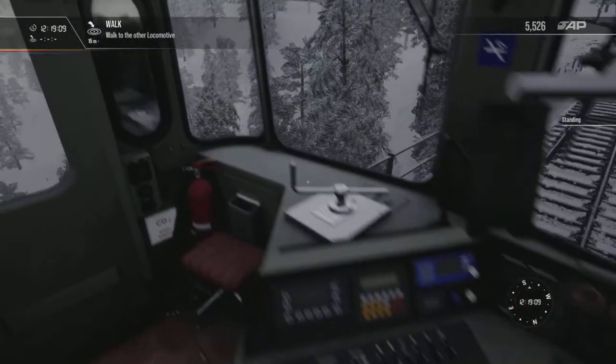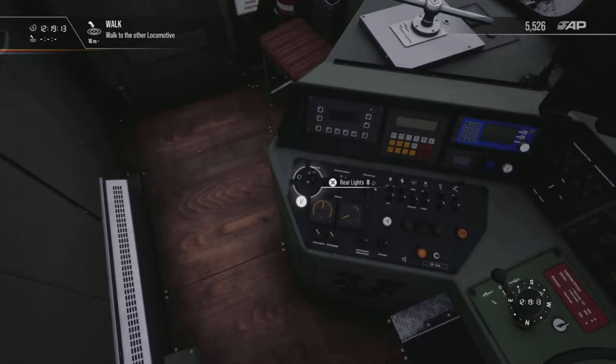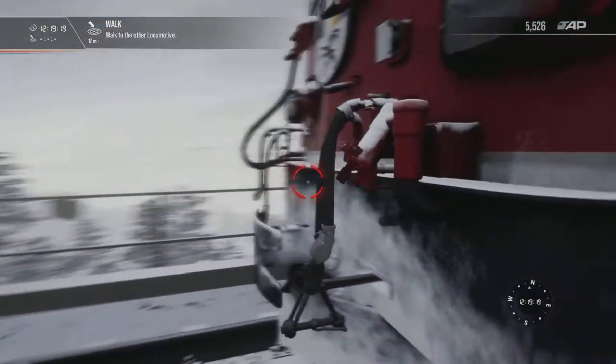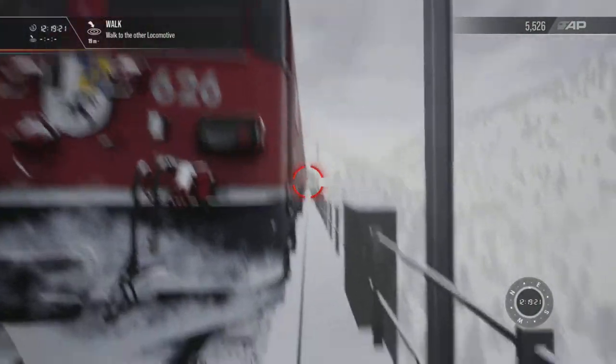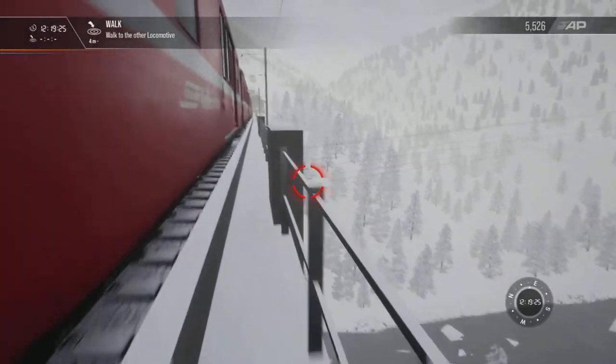Oh well. Right, let's change ends. We get that to off and tail lights. I'm guessing that'll be on. Oh god, look at this. We don't want to go off now. Wow. This is cool.